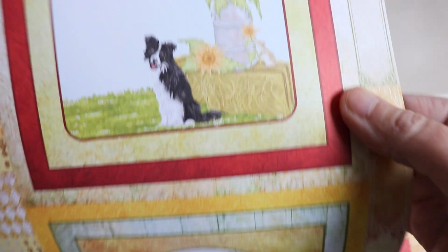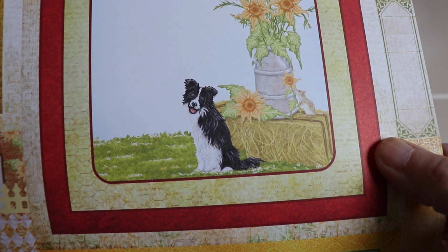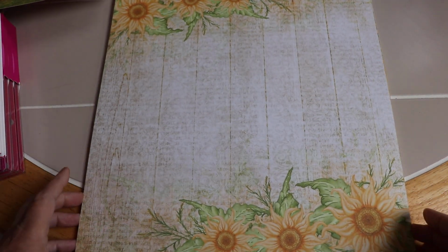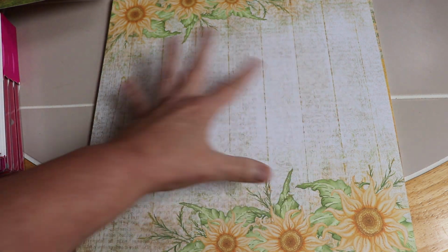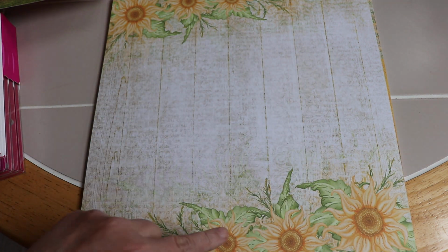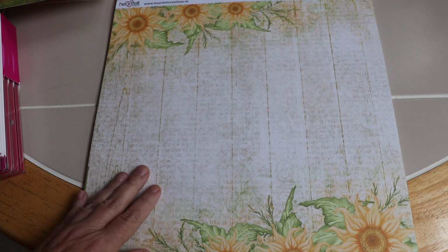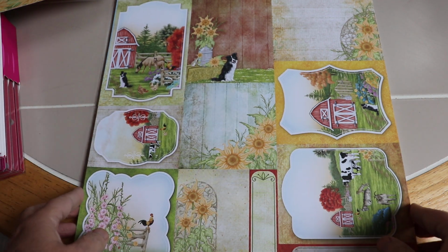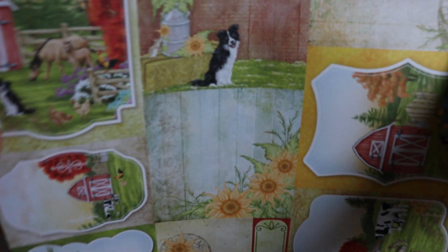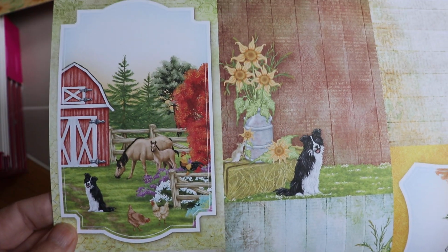So don't you think they did a really nice job with the animals? I love the dog. And on this side, sunflowers, perfect. Like some nice barnyard board background with these popping sunflowers on the top and the bottom. That's a beautiful layout card. And some more of the smaller tags. This is a lovely scene over here in the corner with this fancy tag.